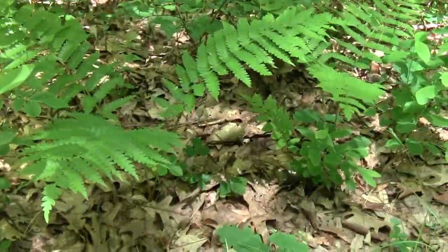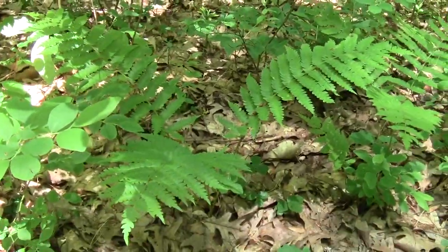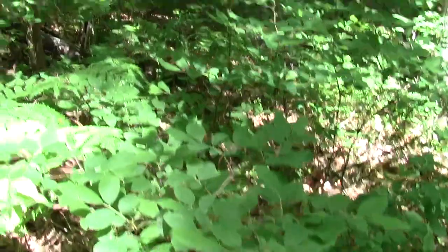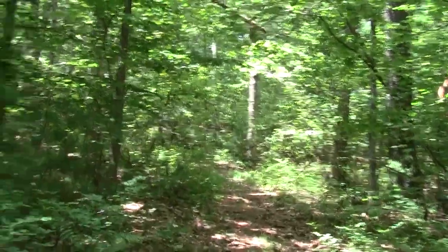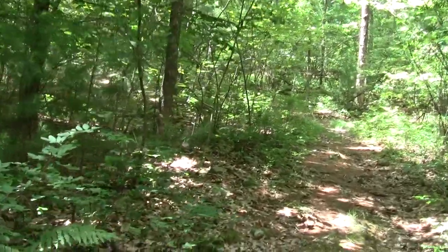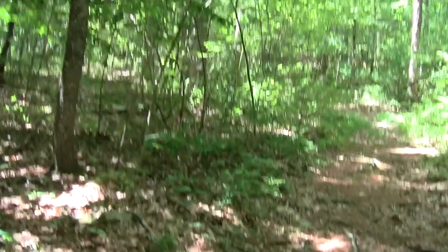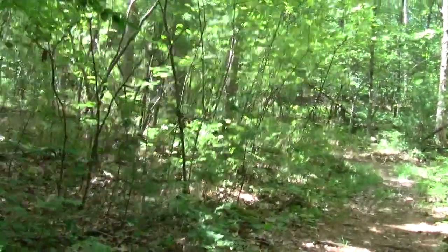The sedge is happening. If you do this, it's triangular more than round. It's different from grass. Yeah, different triangle blades. Stem. Stem. I think that was sedge.